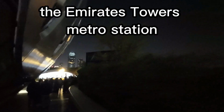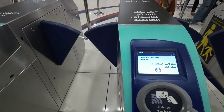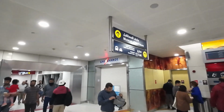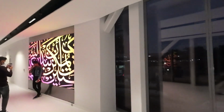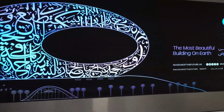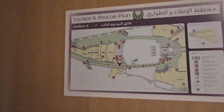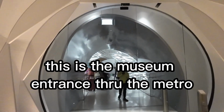This museum is connected to the Emirates Towers metro station. It is about a 5 minute walk from the metro station to the museum. Color-changing lighting. Unique shape inside the tunnel. Let's look at the map. After a 5 minute walk, this is the museum entrance through the metro.